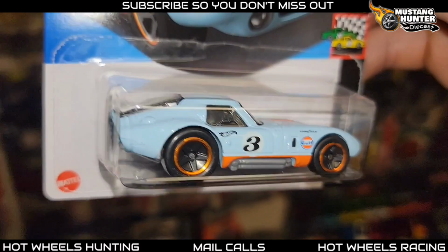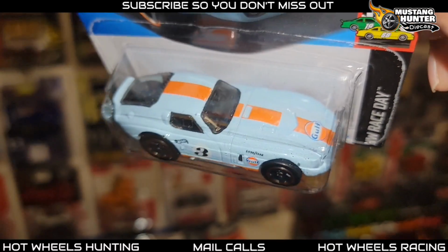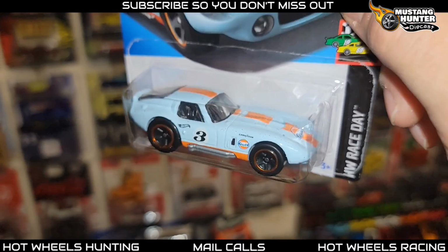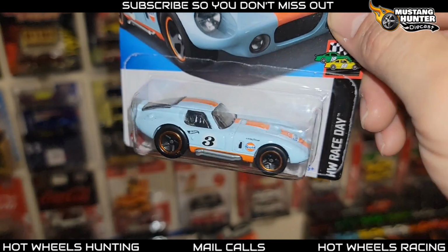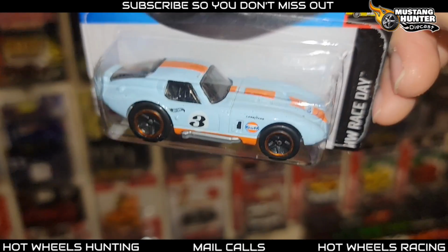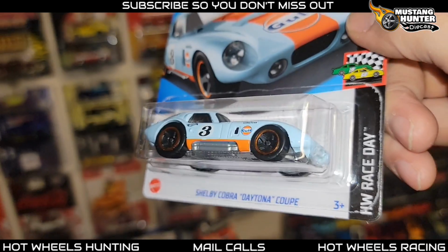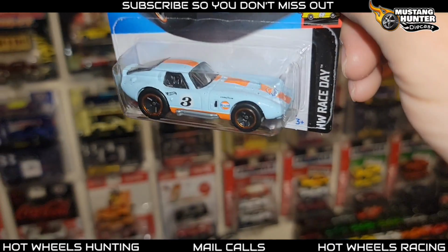The Shelby Cobra Daytona Coupe in the iconic Gulf livery. Check that out. Everyone who is a car guy is just a huge fan of the Gulf livery. I mean, the colors are just so heritage. It's just one of those things that when you see a Gulf livery, you should pick it up, only because it is just a cool color setup. I mean, look at that, baby blue and orange. Who would have thought those two colors would go good together?